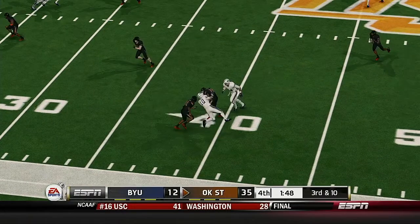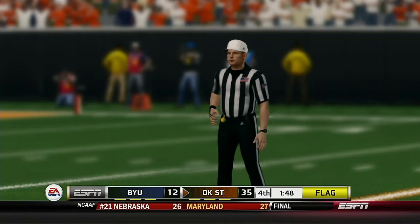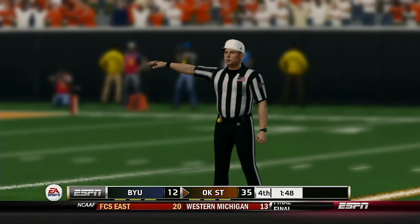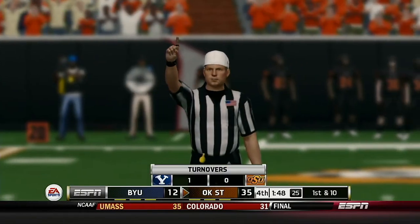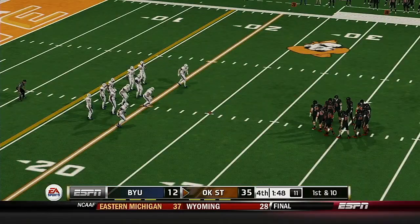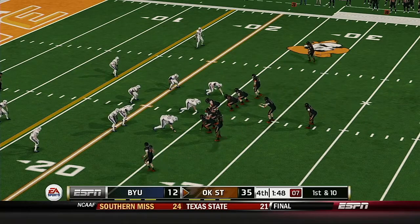Fit it in there, and it'll be intercepted. And he's tackled around the 39-yard line. Personal foul. Defense. That penalty will move him back a bit. Yeah, with so many young guys out there, it's bound to happen occasionally. First and 10. Ball on the 25-yard line.